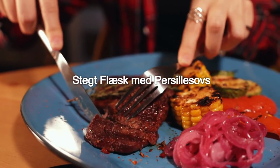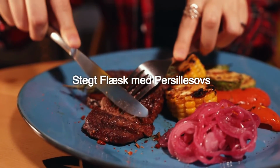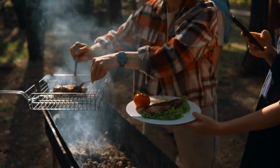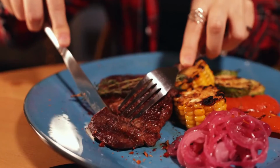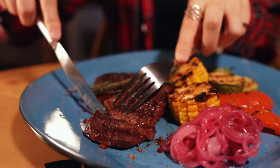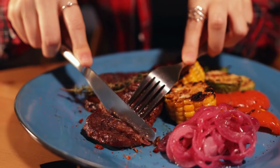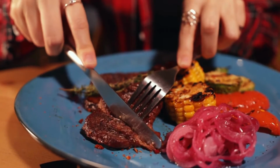Stegt Flæsk med persillesauce. Danes eat a lot of pork. It's the most popular type of meat in Denmark and used to make many delicious Danish dishes like flæskesteg, pølse, and leverpostej, pork liver pate.